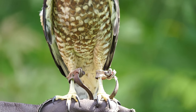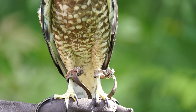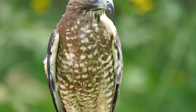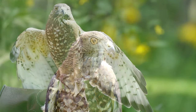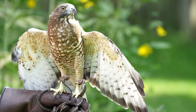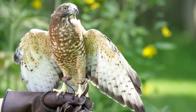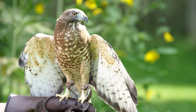When people first meet her, they are often surprised by her small size. Weighing in at just under 1 pound, broadwings are medium-sized raptors in the Buteo genus. They are called broad-winged hawks because of their long, wide wings. The shape and size of those wings are perfect for soaring on thermals and updrafts to help these birds save energy when they fly long distances.